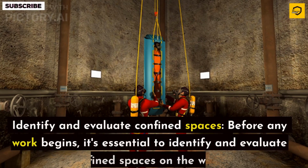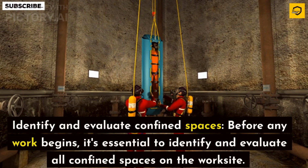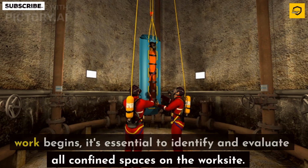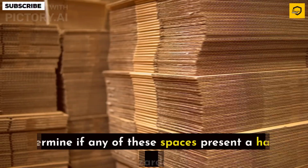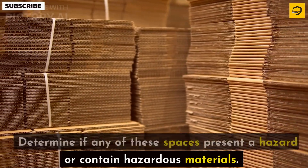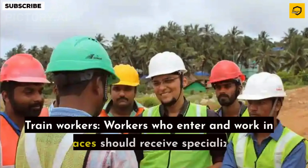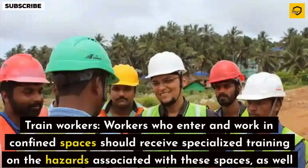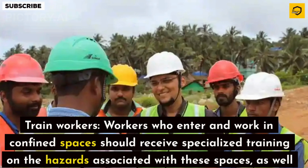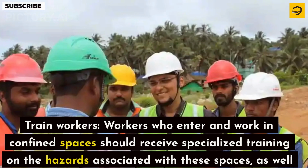Identify and evaluate confined spaces. Before any work begins, it's essential to identify and evaluate all confined spaces on the worksite. Determine if any of these spaces present a hazard or contain hazardous materials. Train workers. Workers who enter and work in confined spaces should receive specialized training on the hazards associated with these spaces, as well as the proper use of equipment and safety procedures.